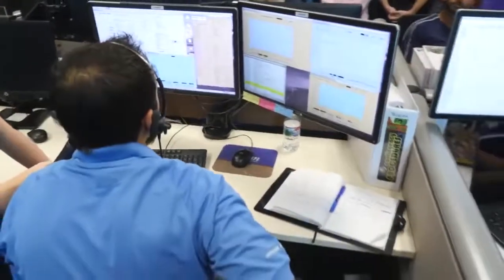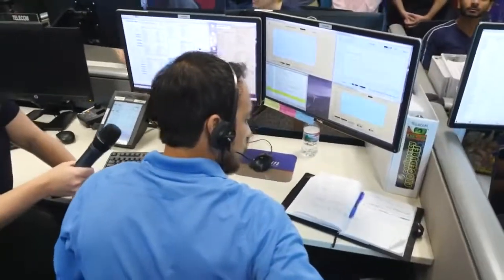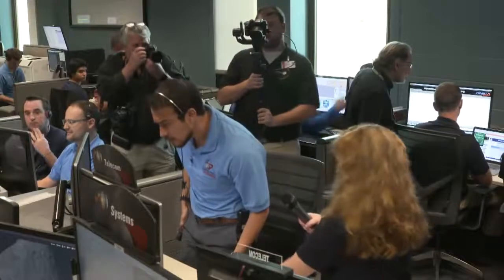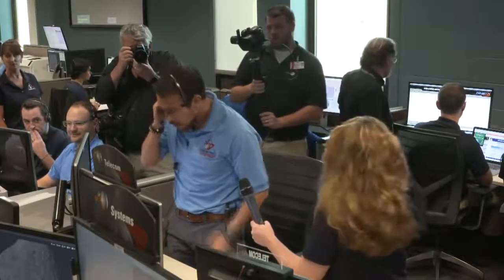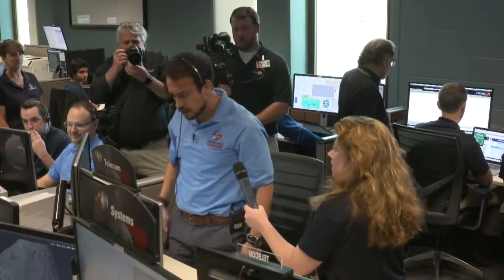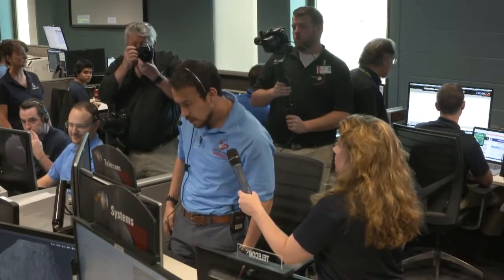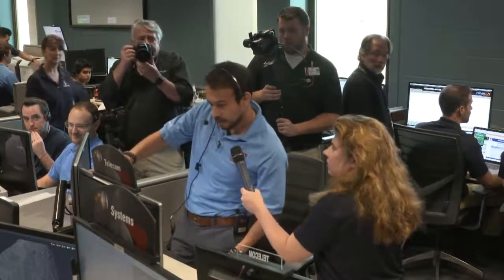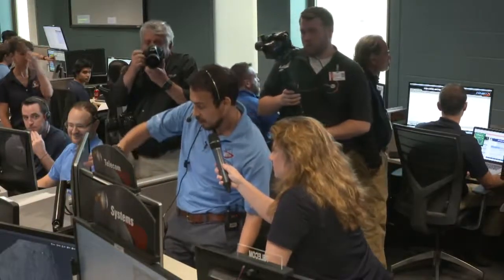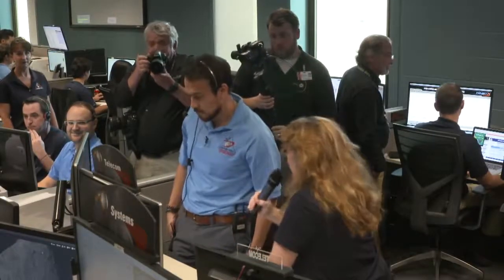All stations, stand by. Burn has started. Stand by for Bennu arrival. So you can see here we have the Doppler residual, so we know the burn is occurring because I'm seeing a change in velocity from the spacecraft. It's gotten very quiet in here. Everyone's whispering.